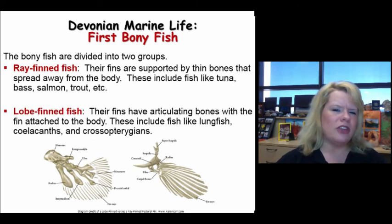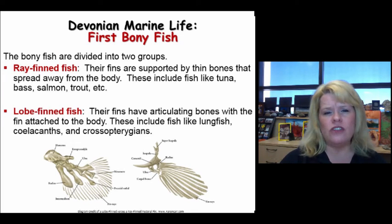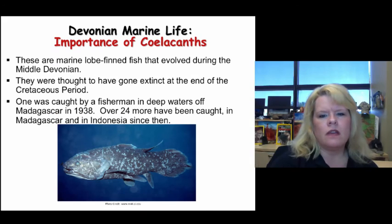So let's talk about the significance of lobe fin, L-O-B-E. Lobe fin fish have articulated bones, and these bones in their hands or their wrist in the fin are attached to the body. See how they actually make a wrist type structure right here? The importance of coelacanths is this.